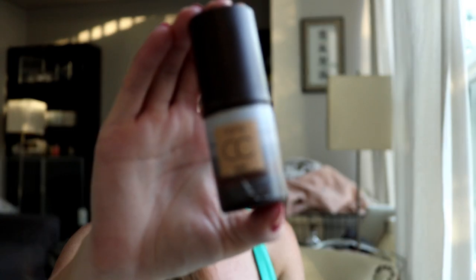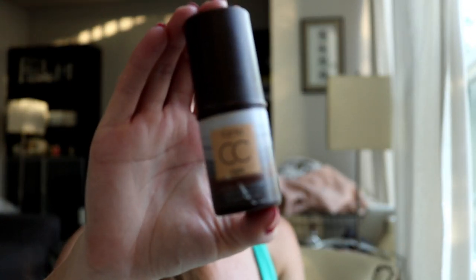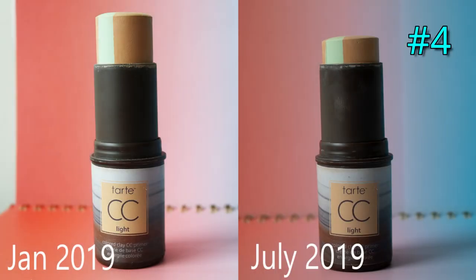So the fourth product is the Tarte CC Primer Light. I'm not sure if it'll focus on this. Can you see that? A little bit of a casualty, almost was a full-on casualty from the foster. One of the things we're working on is chewing. Definitely a process.